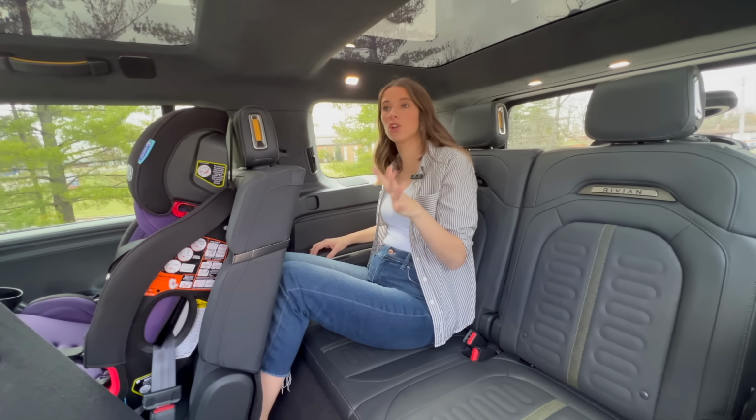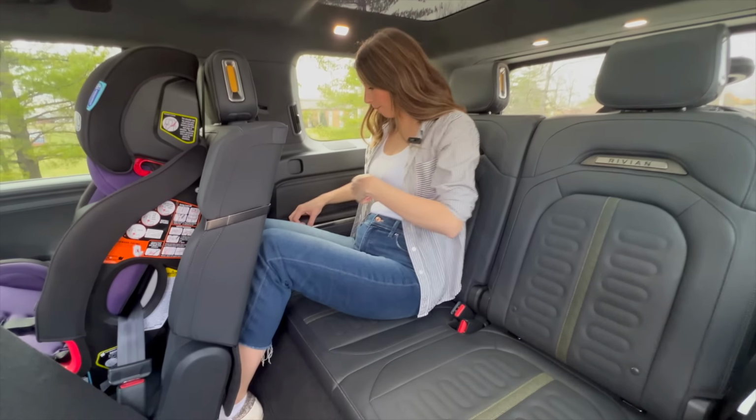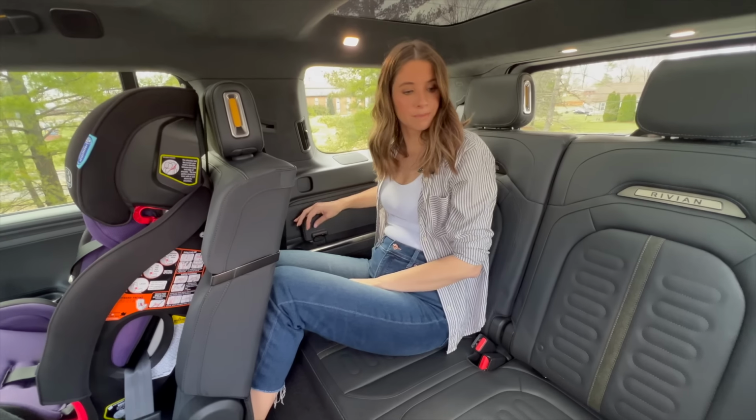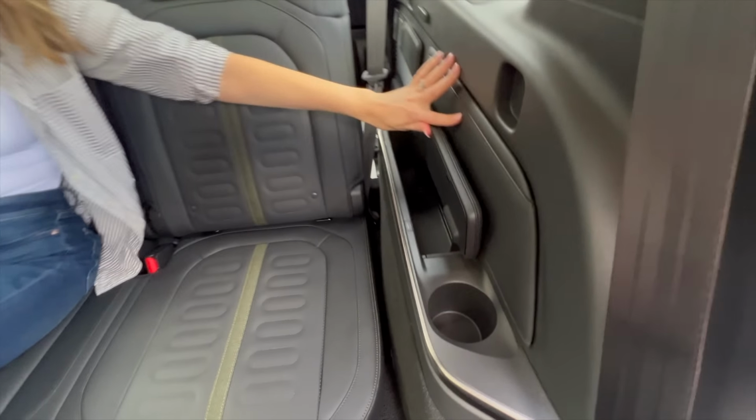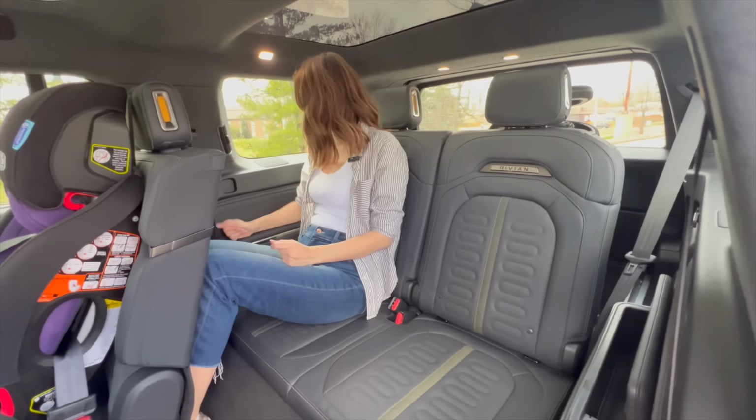As far as my amenities are concerned, great panoramic sunroof. I've got vents right here, my own cup holder, storage with charging in these little armrests, which are really nice. Very sleek, and it feels comfortable. I love that I have a place to rest my arm right here.